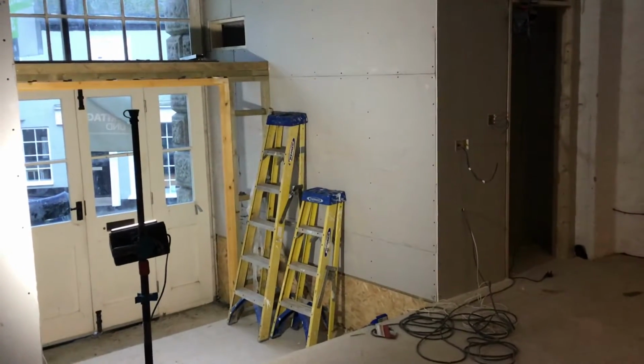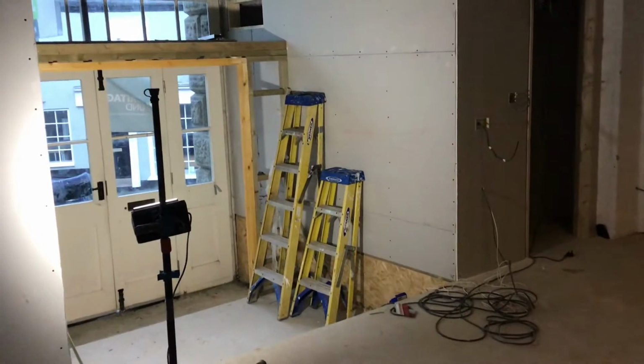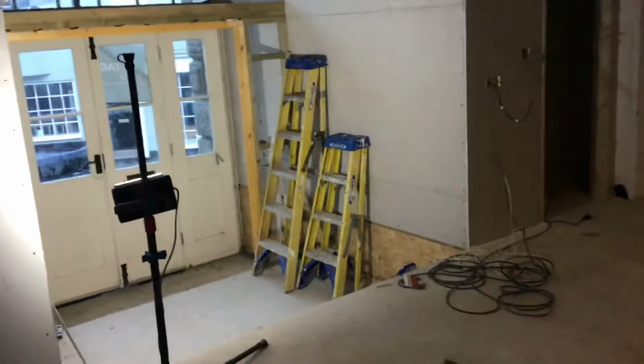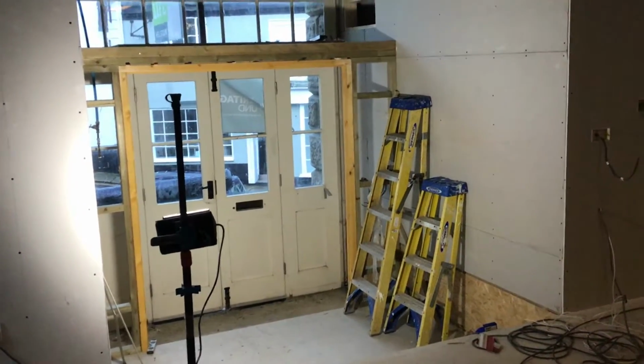I thought I would share with you some of the new things that we've done now in the workspace. We're sort of coming along really fast now. So the floor is in and the steps are in. So you can see the new steps. And I don't know if you can see that sort of framework next to the ladders. That's where the second set of doors are going.